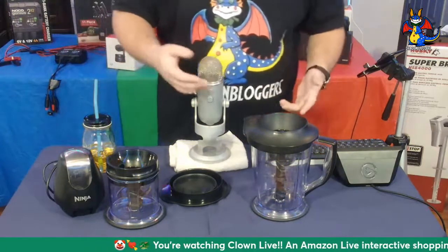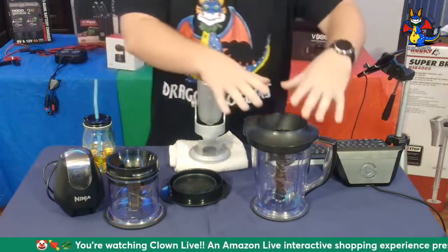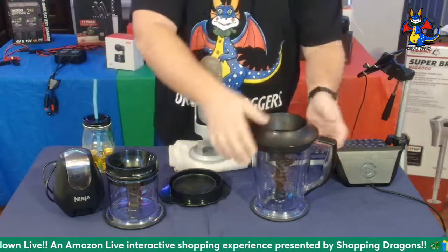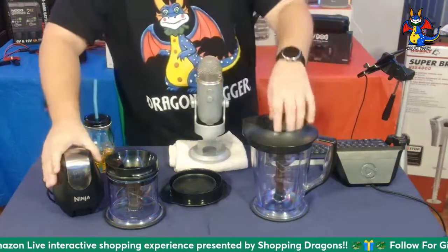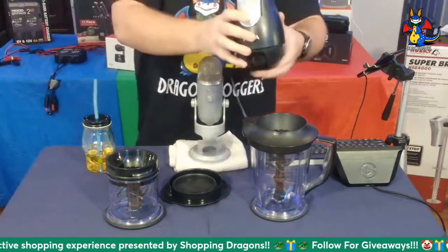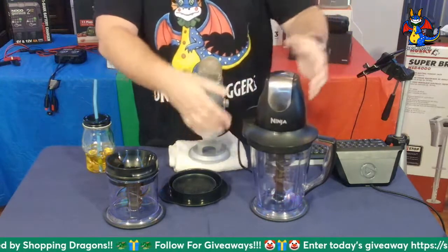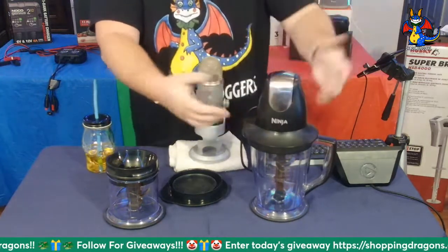Okay, so these are really cool. It's a pretty standard kind of blender. You're going to have a handheld blender, you know. You're going to have the pitcher that has a lid that goes on it, and it has a safety feature that only allows the blender top to go in one way, and then you press the silver button in order to spin the blades.